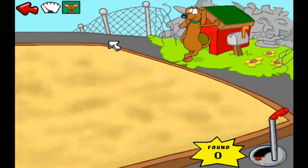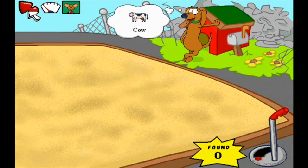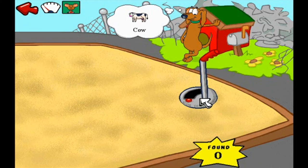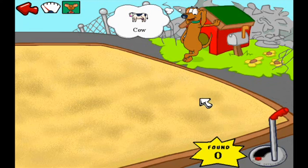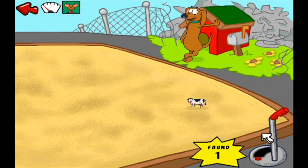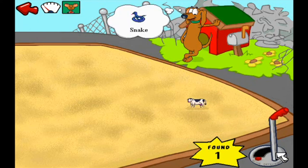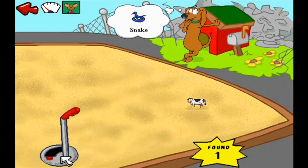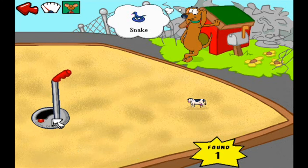Can you help me find the 3 objects that I buried? Now, where did I bury that cow? The object buried here ends with the same sound as window. Oh, I hope you found it. Yep, that's it. Now, where did I bury that snake? The object buried here ends with the same sound as book.